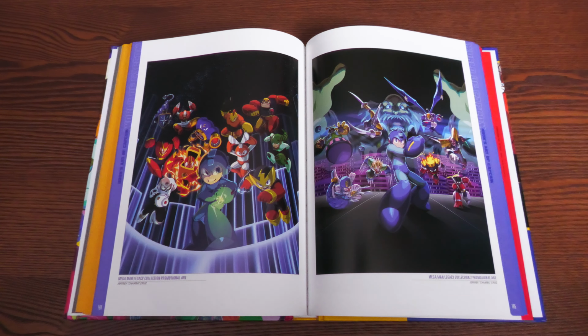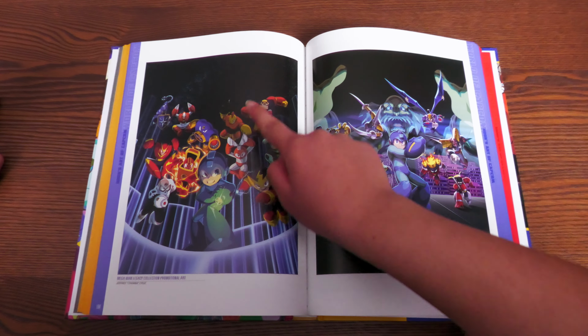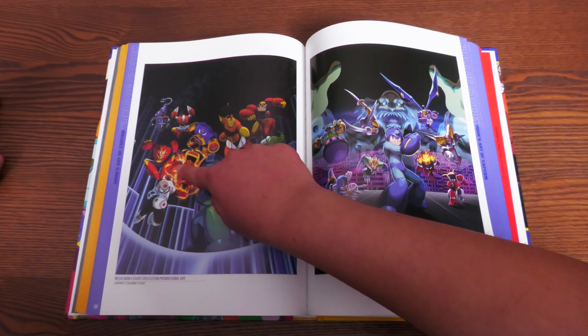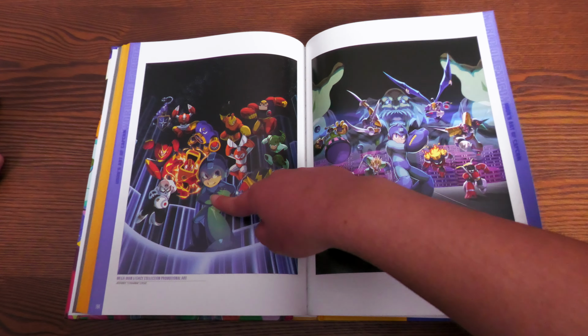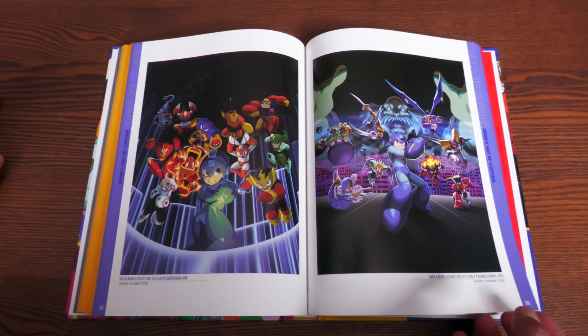And what Mega Man game are they from? Okay, Mega Man 1, Mega Man 3, Mega Man 1, Mega Man 1, Mega Man 1, Mega Man 2, Mega Man 2, Mega Man 6, Mega Man 2, Mega Man 2, Mega Man 4, and then, you know, he's from all the games. It makes me happy to see these characters here, because what Mega Man are they from?